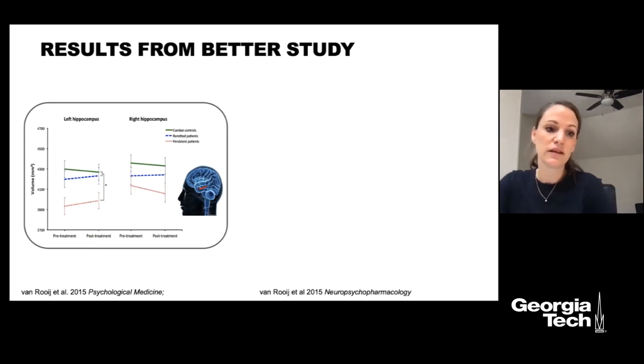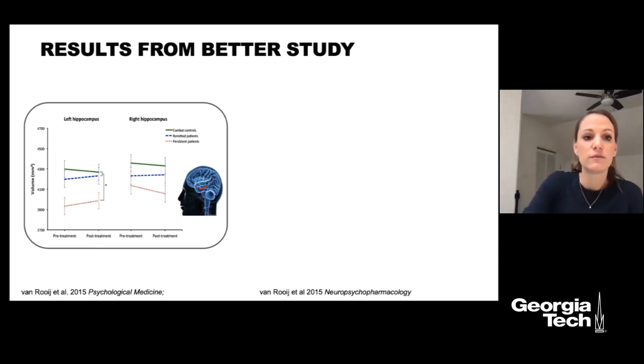And similarly, what we observed for the hippocampus was that lower hippocampal volume was only observed in patients who did not respond to treatment, and combat controls and the remitted patients did not differ so much. So this, to me, suggests that the neurobiology that puts you at risk of developing PTSD may also put you at risk of not benefiting from this exposure-based therapy.